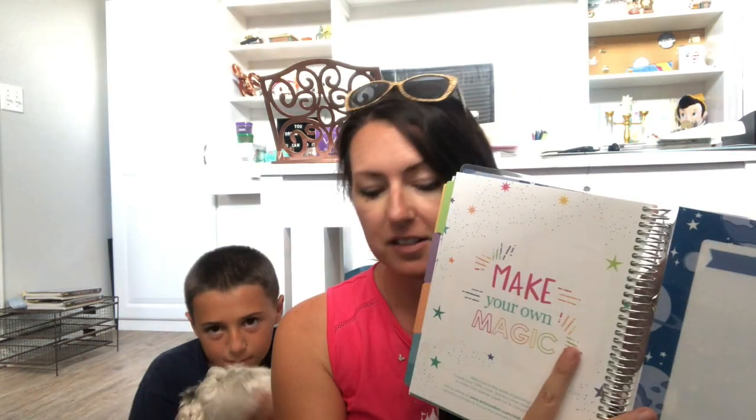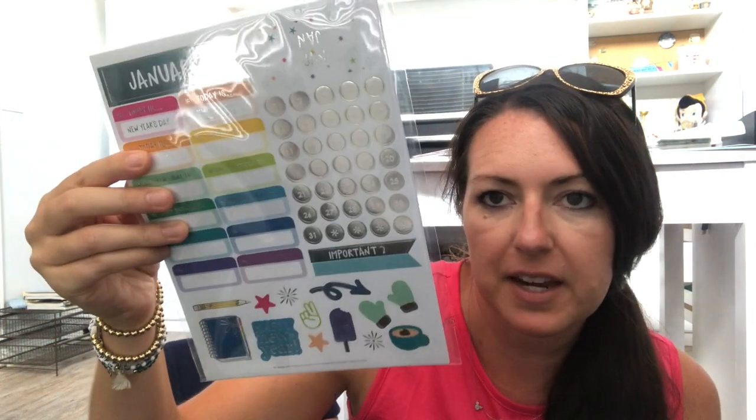Cool. Got some crayons, pencil crayons, and that's it. And then it's the back. Super cool. And then here's the sticker sheets that go with it. I'll show you January's. It says "today is," and you can write in what the day is. And then there's some stickers that go with the new year, and then some dates. And I'm sure that every page is similar to that.